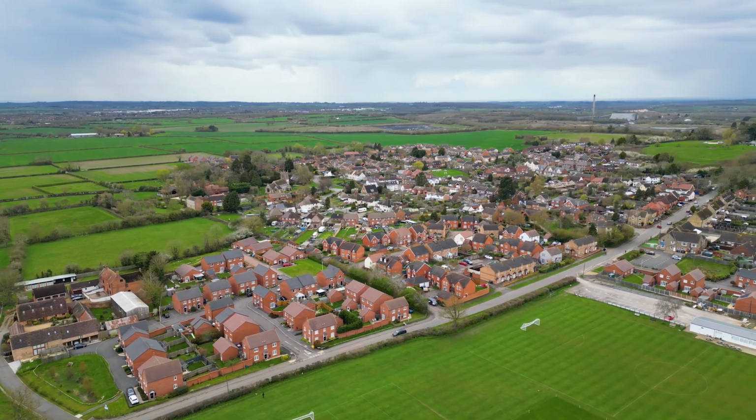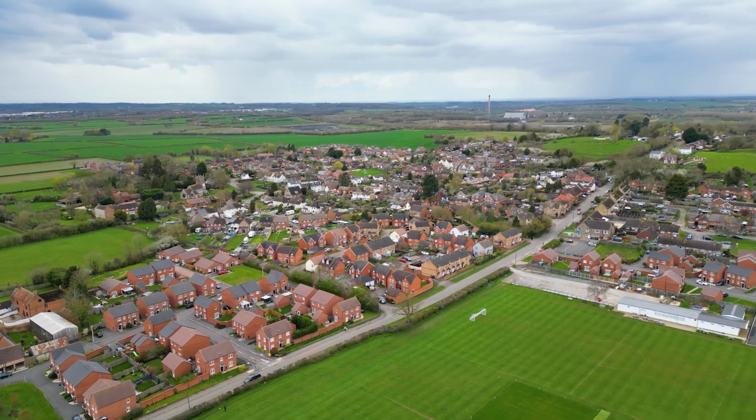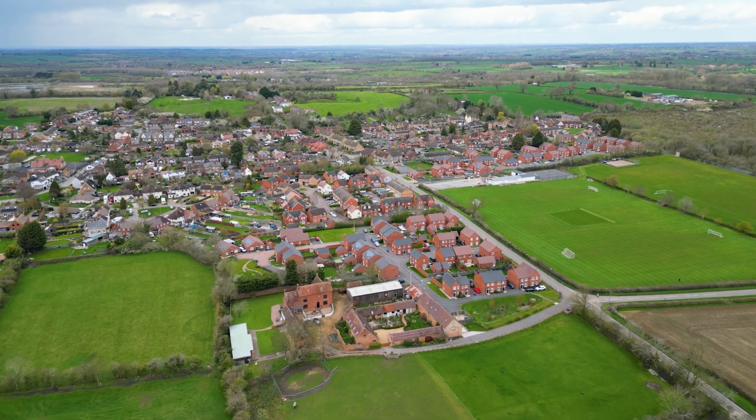Stockton also offers a fantastic village store with post office, pub, social club, football club and superb cafe with locally sourced produce. Both also offer fantastic primary schools.